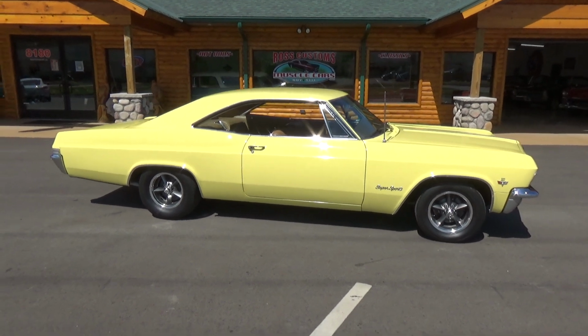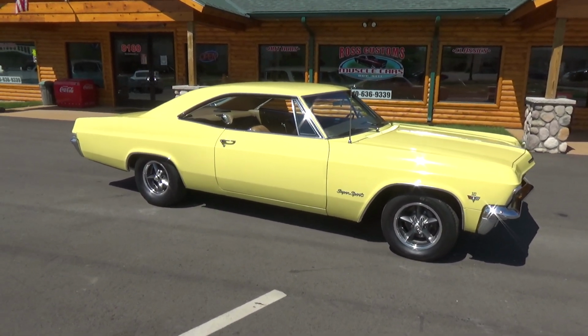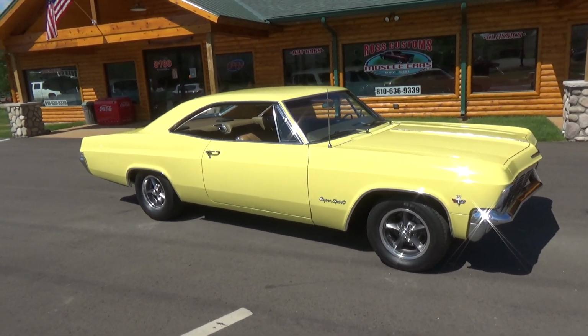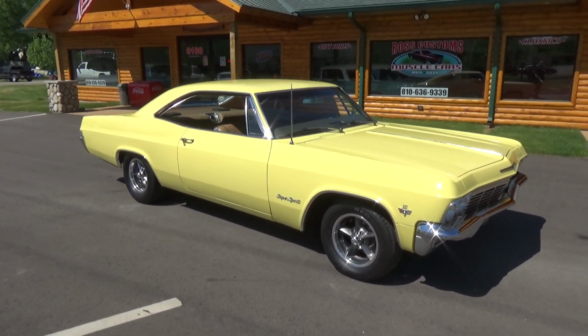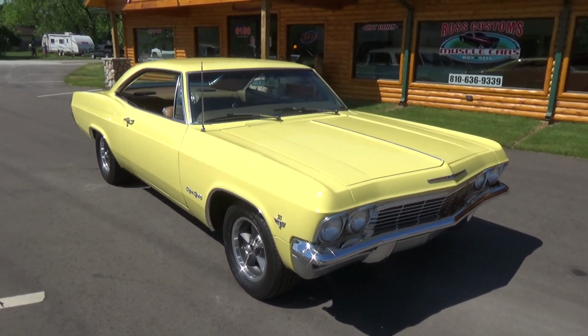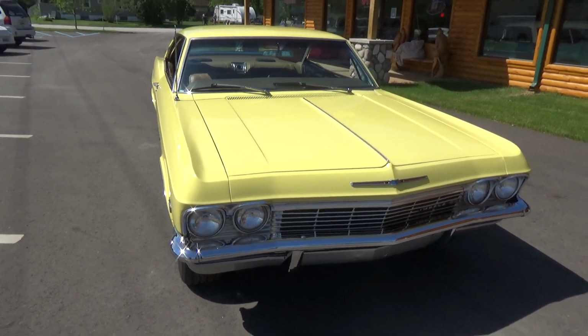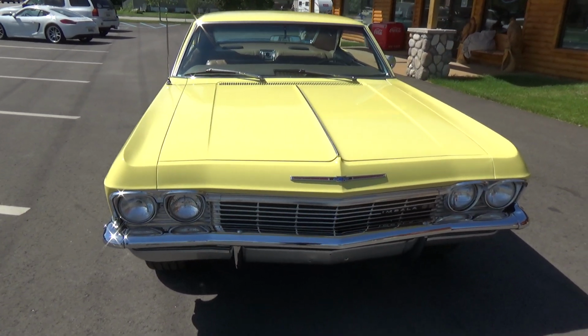Today we're checking out a super cool 65 Impala SS done in SunFire Yellow. Gorgeous car. Super nice paint on the car. Nice straight car down the sides. Car originated out of California.